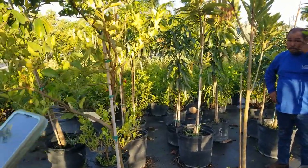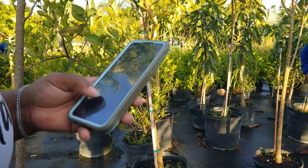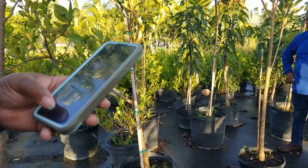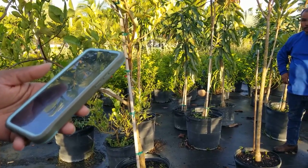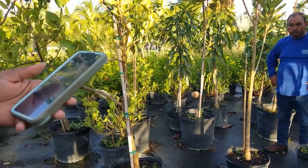Give us a minute. We're going to do some research and see what they are. Green is not quite ready. Red is excellent. Beautiful mix of yellow. Low fiber. Mildly sweet taste.